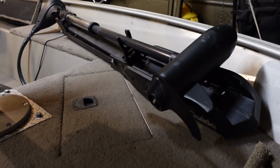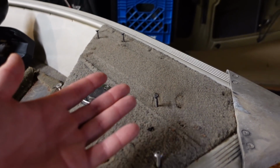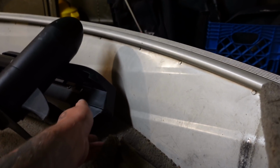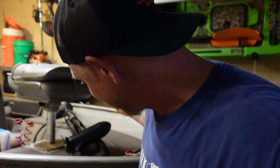So the trolling motor sitting right there was screwed on here, and it was held by like 2 or 3 screws, and they were not the appropriate ones. Let's see if I can pull this over here a little ways. So they're like stripped out. Those look like wood screws there. But the other couple of screws that actually came out were like sheet metal screws, and there was only 3 or 4 of them, and there's like 6 or 8 spots on there.